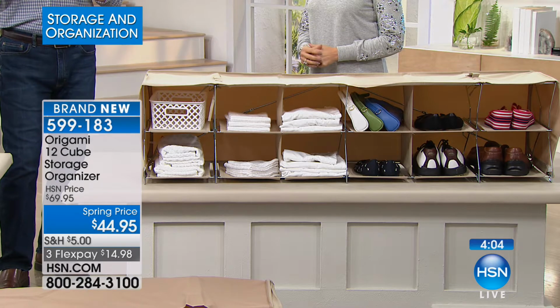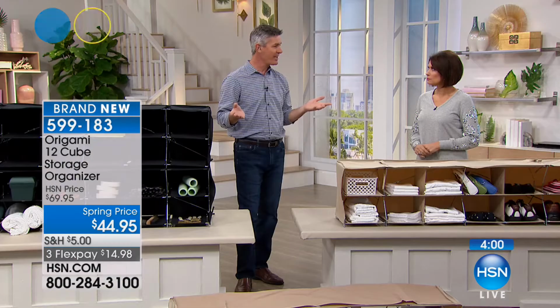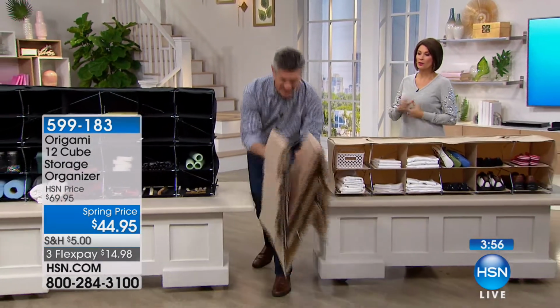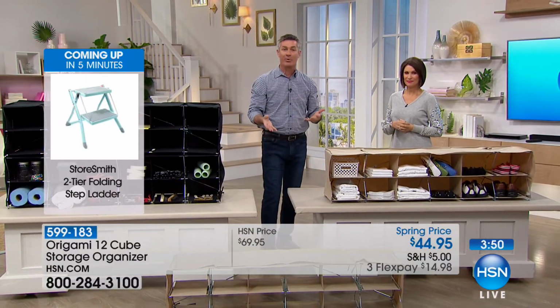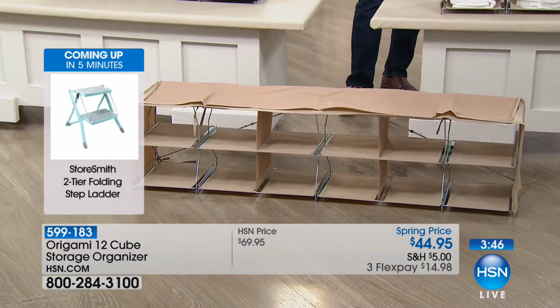Remember, this is going to come fully assembled. Takes exactly a few seconds to set up, 1 minute. I mean, you're going to grab this. It's going to be like this. Exactly. Origami makes it easy, where in just a minute, you're going to set this up. And now you're on your way to being more organized. You're on your way to more space. Really, it works that easy in less than a minute.